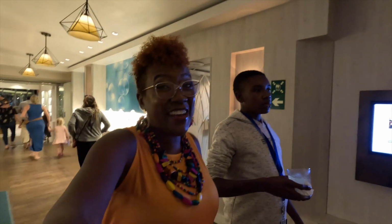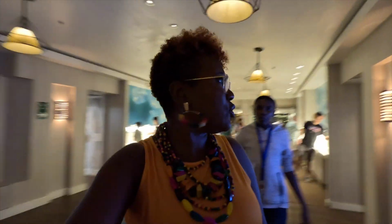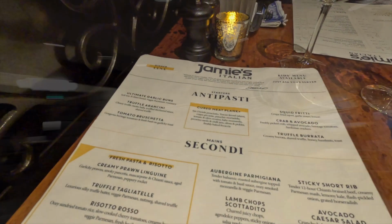It's time for dinner. Okay, so we are going to Jamie's Italian on the Mariner of the Seas. Jamie's Italian is inside the buffet. Okay, so we have the menu here.